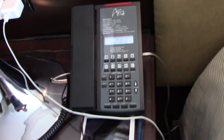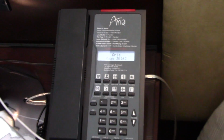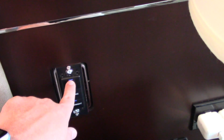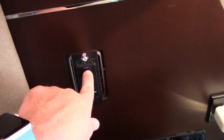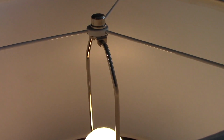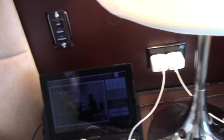So, right here you have the ARIA phone, and there's the room number 30162. Obviously, you can call for stuff. These are lamp switches. Very nice. And it simply turns off. No, I don't want to turn that off. Okay. What the hell? Okay.